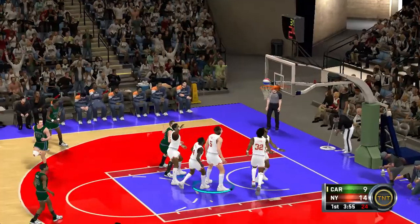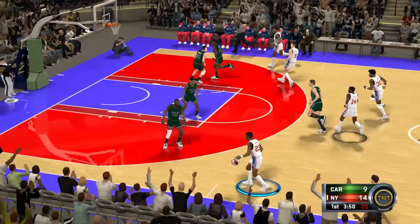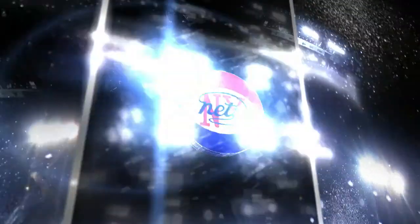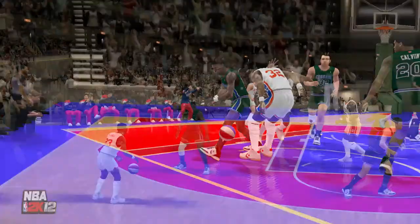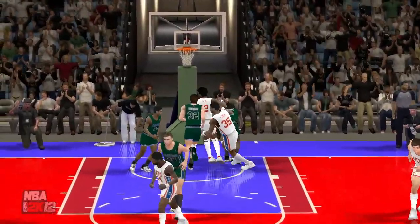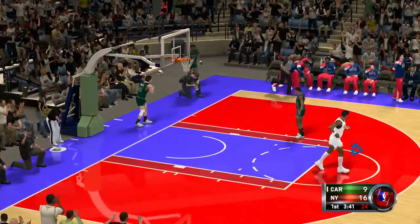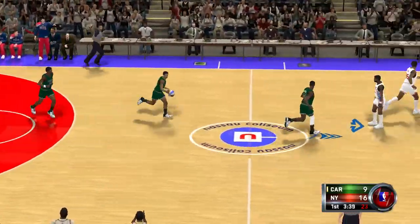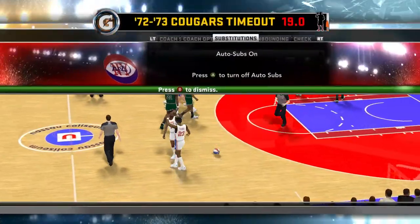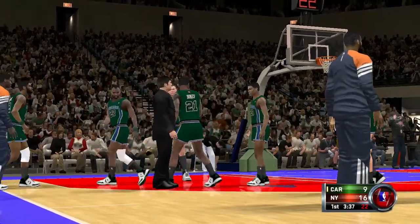Goes up from the top of the key. Off the left rim and out. Takes the alley-oop pass and dunks it down. And those points are made possible by that perfect entry pass. Seven-point differential. The away team will take a timeout. Both teams will make substitutions.